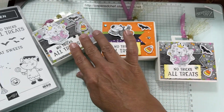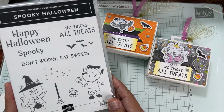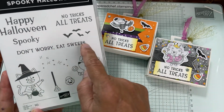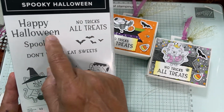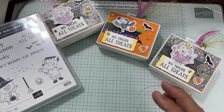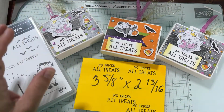So in this series, we're going to be working on this bundle, Spooky Halloween. You have dies to cut out these critters. We're going to color these with the Stampin' Blends. We're going to use pieces of paper for the Don't Worry Eat Sweets, and we're going to use all the die cut shapes to put on your crafts. You learned how to decorate the mini treat boxes. If you didn't get the dimensions, I'm going to show you one of them.